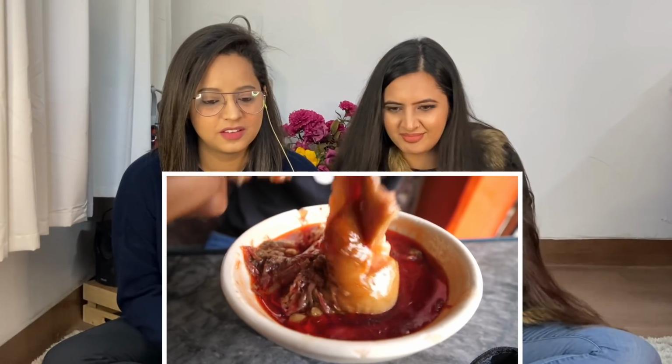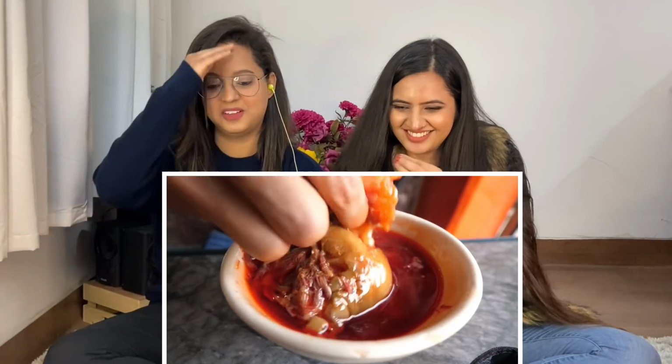You can tell it's just been stewed for so many hours until it just completely harmonizes together. And then just wrapped up in more just like liquid meat. Yep. That's gonna be jiggly.